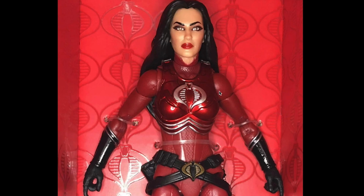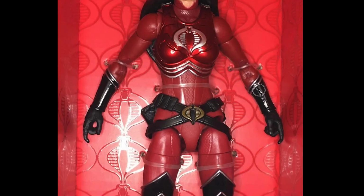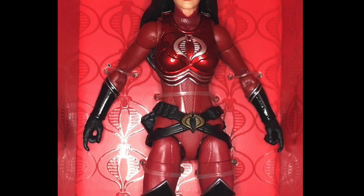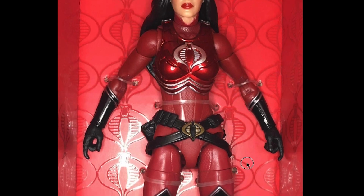That pearlescent paint looks really good on her bustier armor guard. I really like that. But the rest of the bodysuit is put together really well. People have kind of told me, yeah, you should have mentioned the double elbows, and I really should have at one point. So there they are.